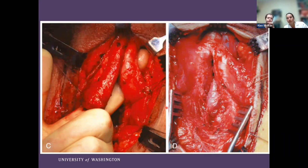And this is only used, and you only really need this in a small number of cases, but it is more common that you need to use all of these steps in children who've had pelvic fractures than in adults who've had a pelvic fracture.